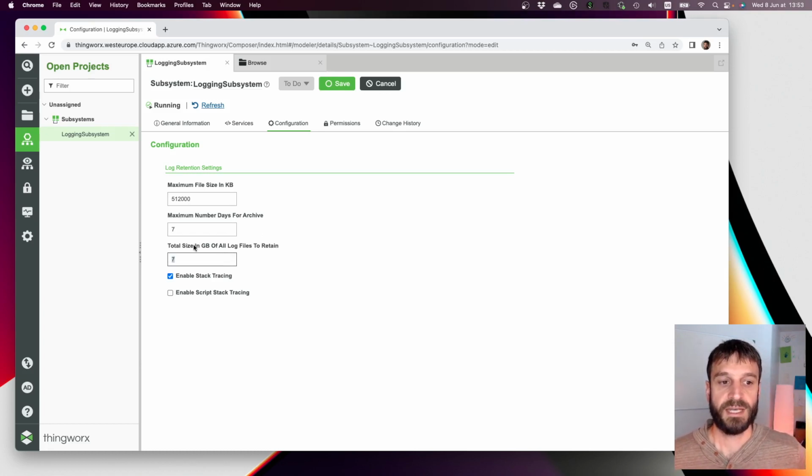Total size in gigabytes of all log files to retain. This is obviously a handy thing, but it depends really on what you're basing your principles on. I have a disk where my ThingWorx storage is on 8 gigabytes. So if this is 7 gigabytes, this is pretty much most of the disk.